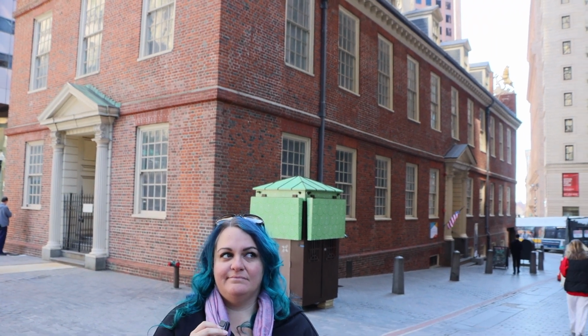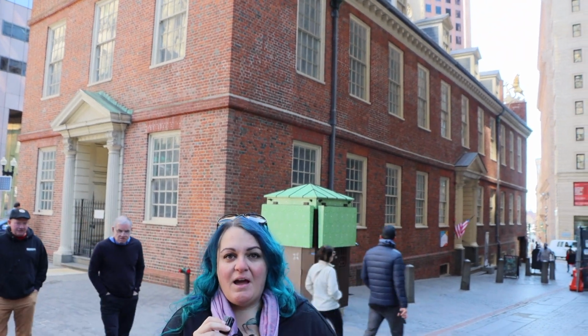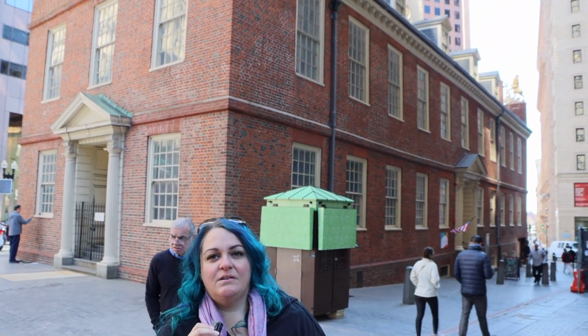All right, y'all. So right behind me is the old State House. This is the oldest public building. And later on, Frederick Douglass spoke here about abolition.